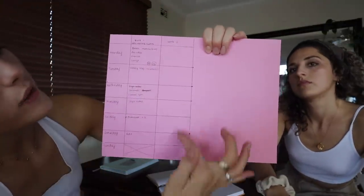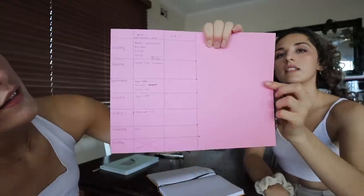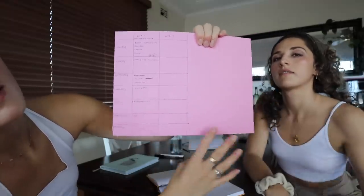This is what it looks like. The columns, and it's got week one, and then we're going for week two. Monday, Tuesday, Wednesday, Thursday, and we write in the boxes what we're doing for each day. I'll end up filling it all up over here too, and then probably turn it around to save paper as well.